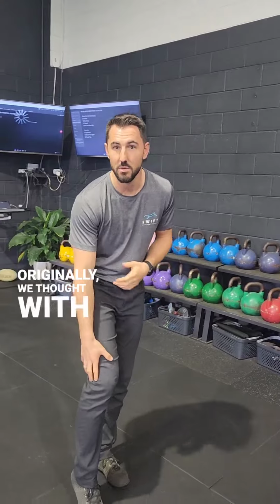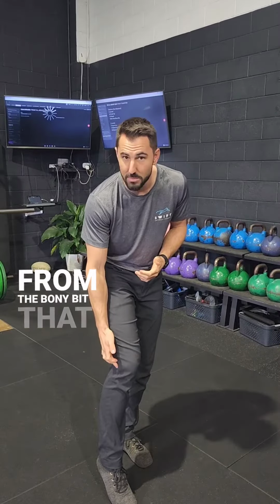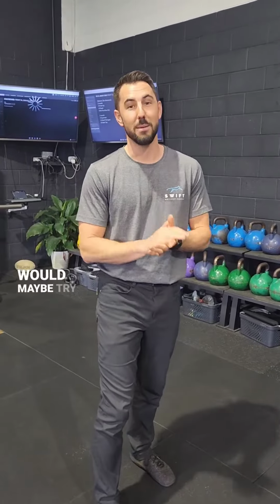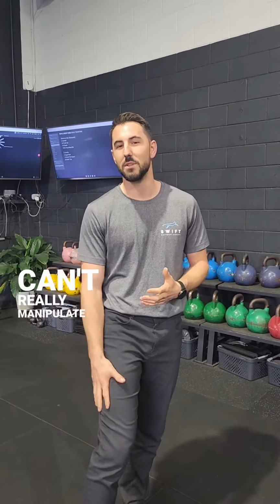Now, with lateral knee pain, often you get it from a bit of repetitive movement. So originally we thought with this repetitive movement, you were getting some friction occurring from the bony bit that sticks out here across the tendon. Traditionally, a lot of people would maybe try foam rolling the ITB, but we know now that that is a dense piece of fascia and you can't really manipulate that.